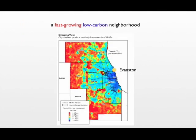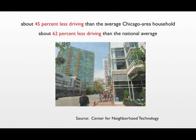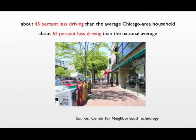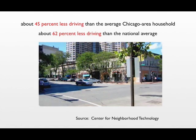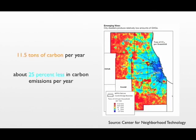Downtown Evanston in suburban Chicago is a fast-growing, low-carbon neighborhood. People in this attractive community do about 45% less driving than the average Chicago area household, according to one peer-reviewed report. They do 62% less driving than the national average. And these patterns hold across metro areas.